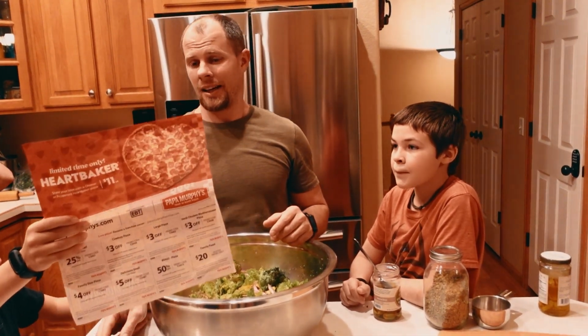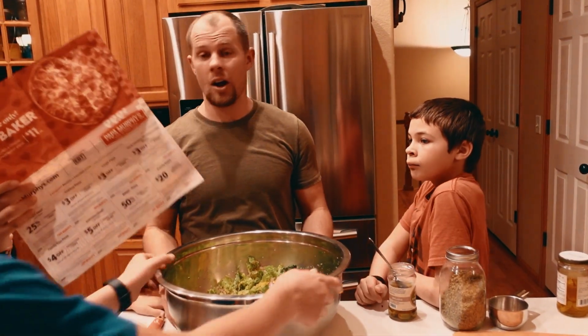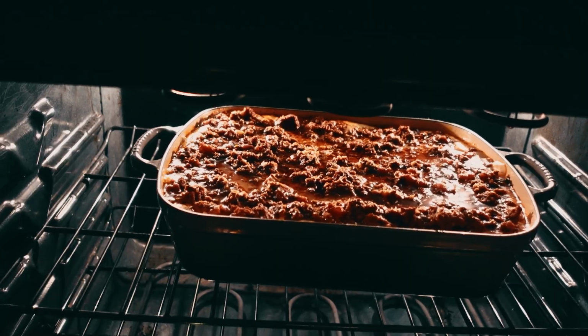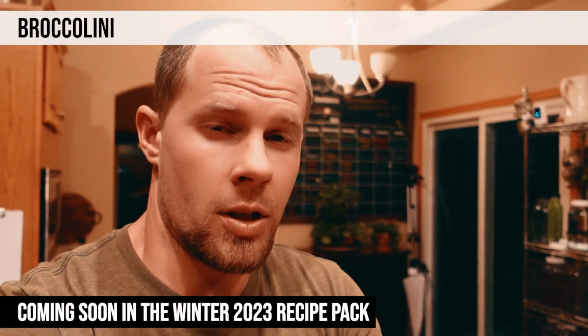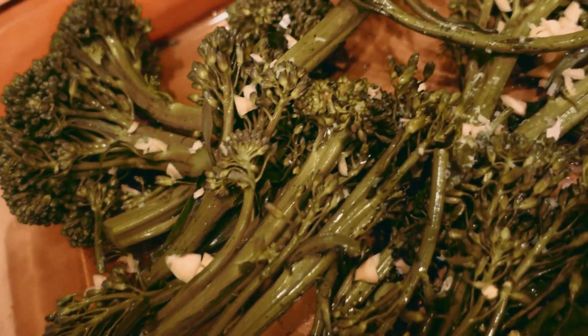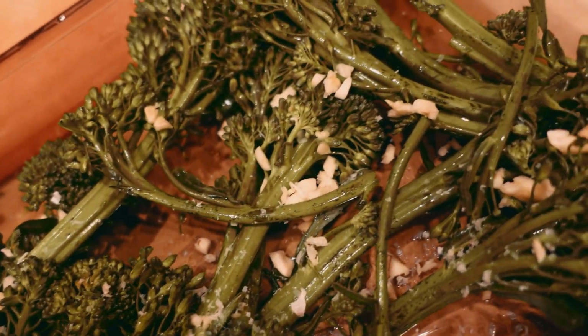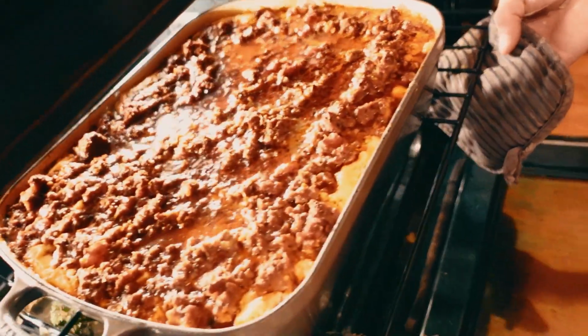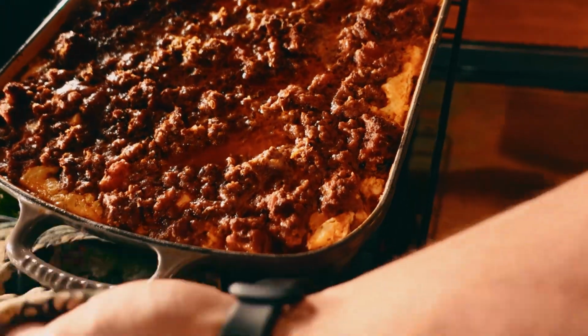Doing now. That does not look good to me. You know what looks good to me? What smells good is lasagna. We are bubbling, y'all. With all the garlic and stuff that's going on, we decided to throw a green vegetable in there. We're gonna make some broccolini. It's just garlic, broccolini, salt and pepper, and some olive oil. All right, lasagna's about done. Woo! It's hot. Oh, dang.